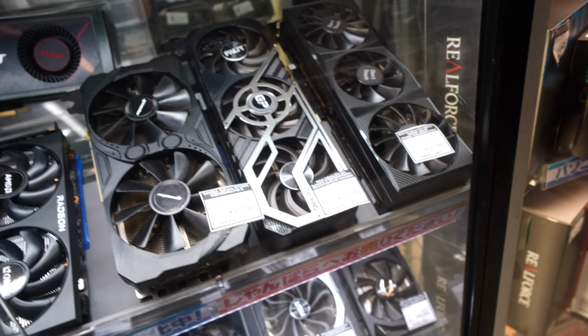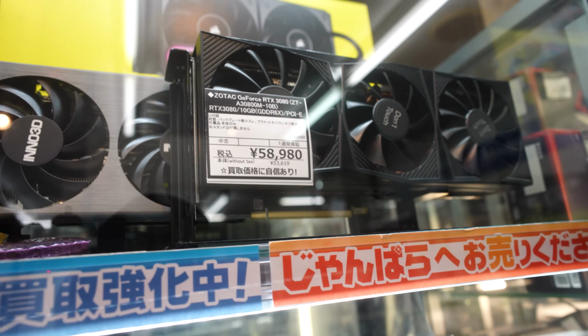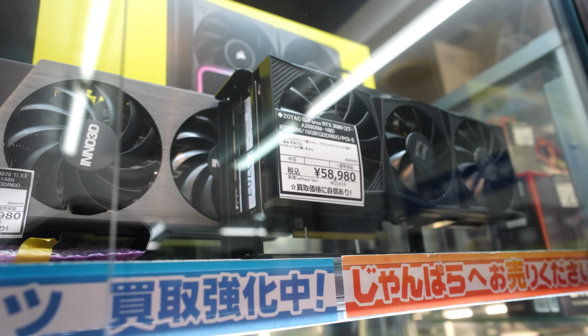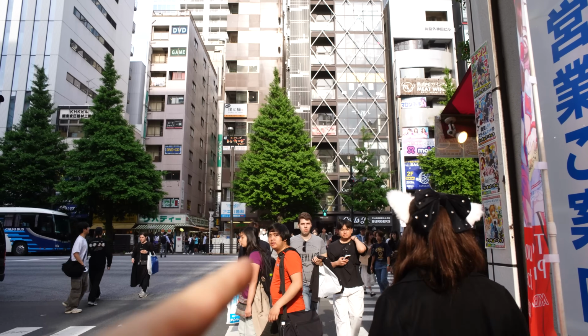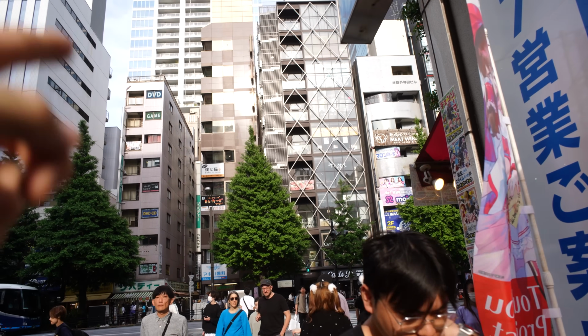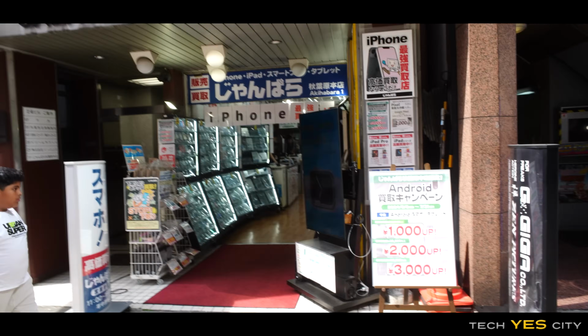Just like the RTX 2000 series that we explained before, they just don't sell anywhere near as well as the RTX 3000 or even 1000 series on lower price points. And so that's the predicament I'm in. I don't really make the rules, I just play the game. But speaking of playing the game, let's go head over to the next two junk paradises, which are just across the road, and see what they unravel.